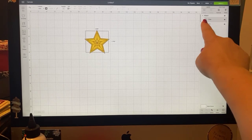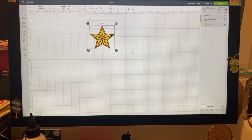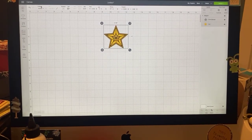So I'm isolating the draw layer, and I'm going to go over here to line type, and instead of draw, I'm going to choose deboss. And it changes it. It makes it look kind of deeper, but that's it. If you have an existing image that has, say, drawn elements, and you want to change those drawn elements to deboss, it's the same sort of situation for foil or any other thing. You're just changing the line type.